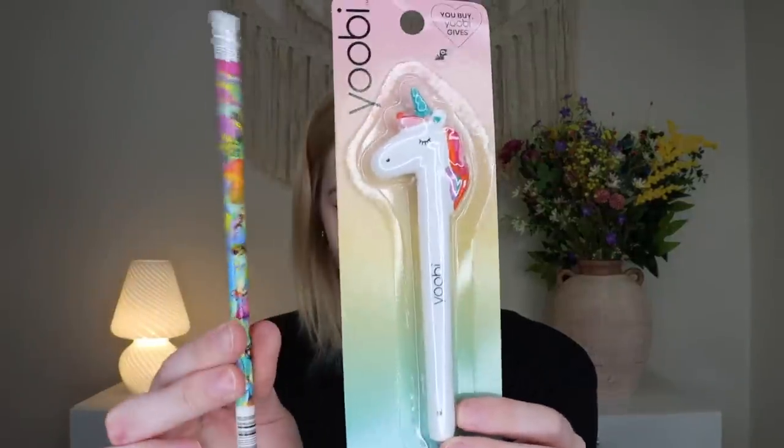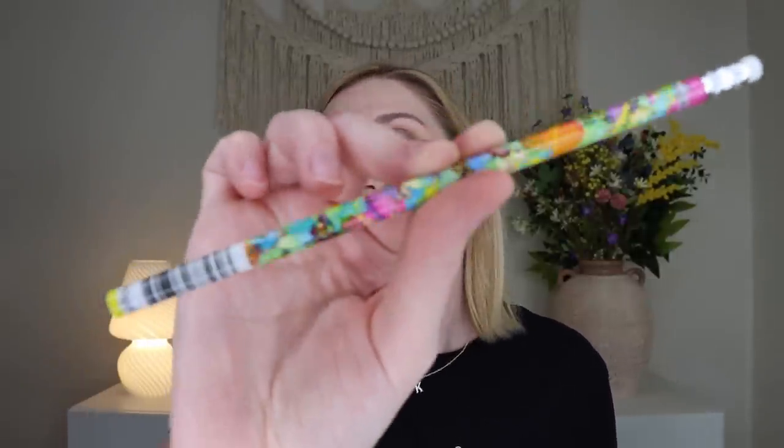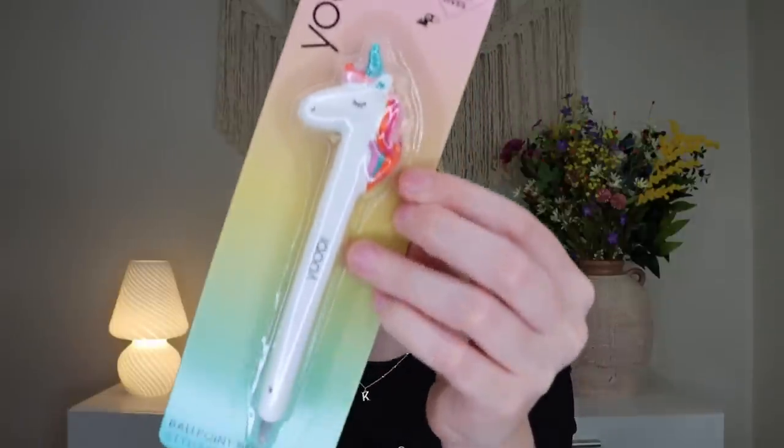Ooh, okay, we have some more fun pens and pencils. So we have a unicorn pen and pencil. You can write, scribble, and draw with these fun unicorn pens and pencils. This pencil has little fairies and stuff on it. It doesn't have unicorns, but it has little fairies. It's super colorful and fun. And then it also comes with this super cute little unicorn pen. It's a ballpoint pen from Yubi.